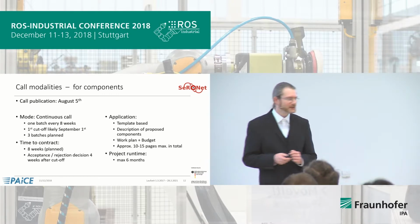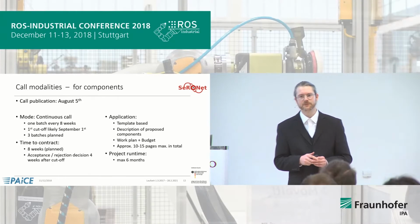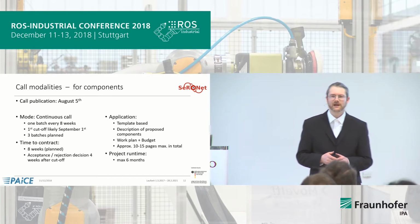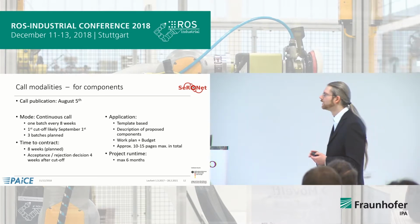So what are the modalities? Just quickly, it's a continuous call mode. We will have a batch every 8 weeks. Every 8 weeks a cutoff. And then you can only plan with 3 batches. Time to contract should be pretty fast. 8 weeks after the cutoff, you start running. And the application will be as streamlined as possible, template-based. You just fill out some things. You think about 10 pages or something like that for the proposal at most, maybe even less. It's still to be decided. And project runtime will be about 6 months, depending on the proposal, of course. We can also have shorter ones.